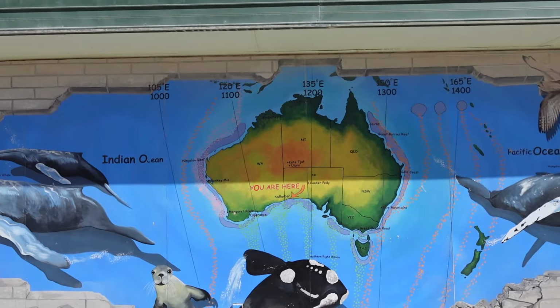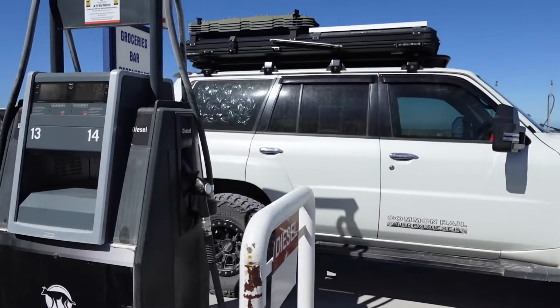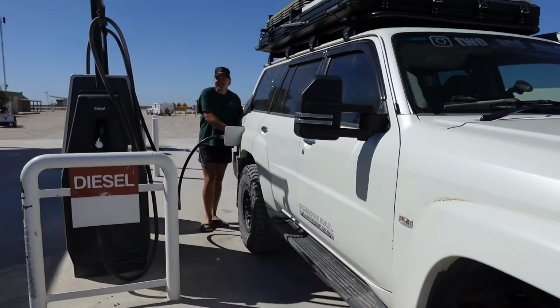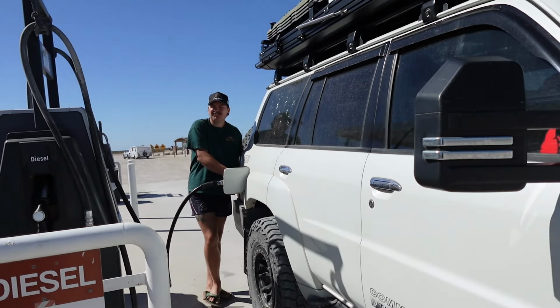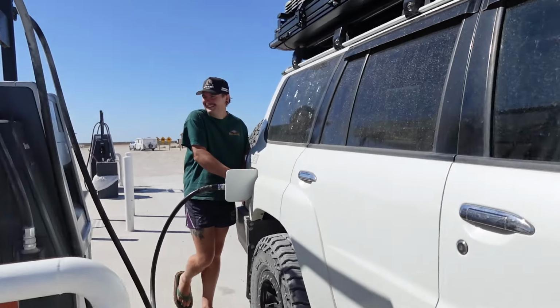Kev's just fueling up. We did have quite a lot of fuel already, but anyone that's done the Nullarbor knows that you don't want to run out of fuel. I have a guess, how much for fuel? $2.30? $2.96. What? Wow, $2.96.